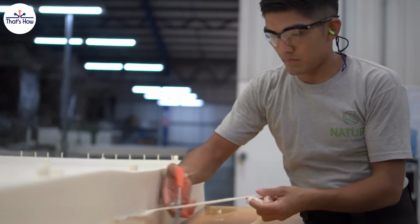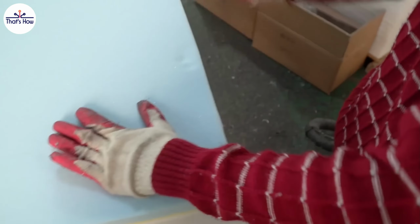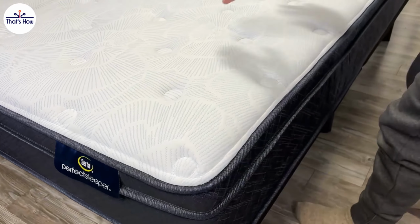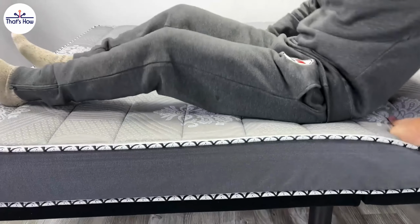High-density foam layers. Premium mattresses use multiple layers of memory foam, each with different densities to create a balance of softness and support. Lower density foams allow for a plush feel, while higher density foams provide long-lasting durability.